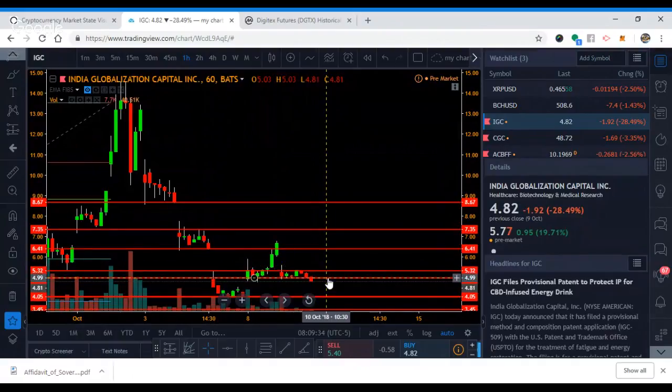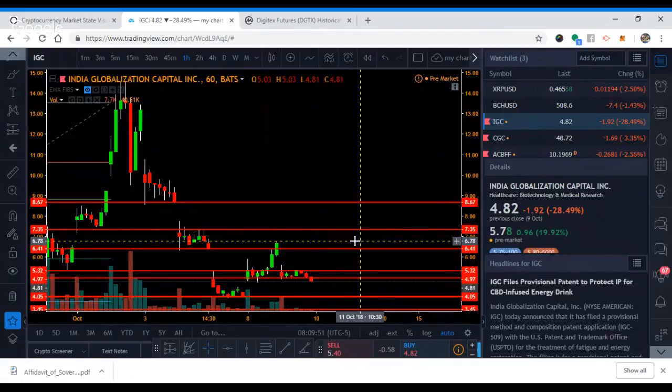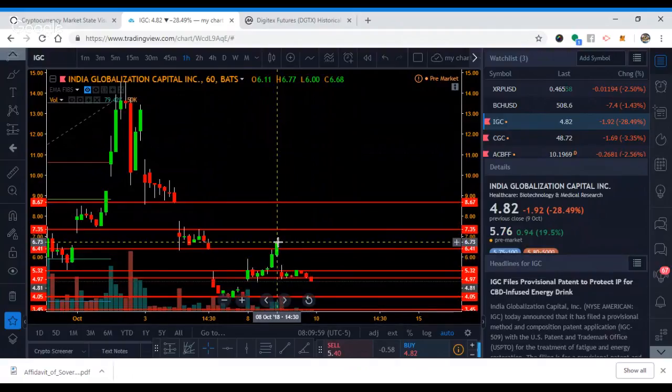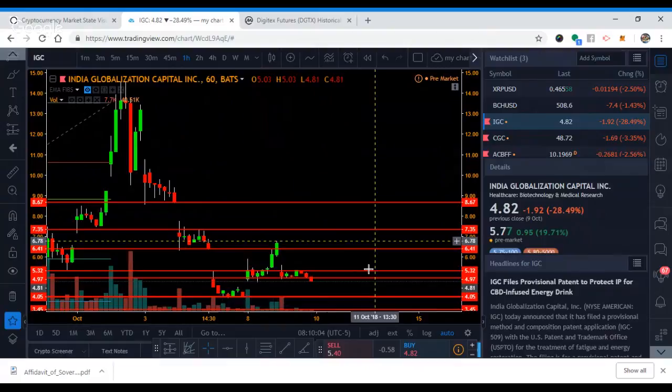So look for IGC. If IGC is able to hold its gains above $4.81 when it does open, like you see right now, it's pre-market. It's already at 5.78. So if we're able to hold our gains as far as when it opens, we'll see where the gap happens. But we can definitely see it try and possibly test 6.80. If we break Monday's high, our next level of resistance will come at about $7.35.